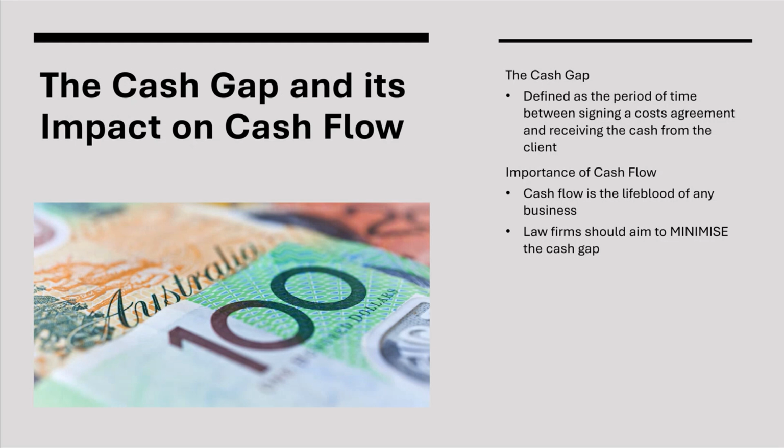So the key to improving cash flow, apart from profitability, is reducing this cash gap. It's reducing the time between saying, okay, let's start the work, let's get it done, let's get it billed, let's get it in the bank. How do we reduce that time? So cash flow is the lifeblood of every business. If you don't have cash, you can't operate.